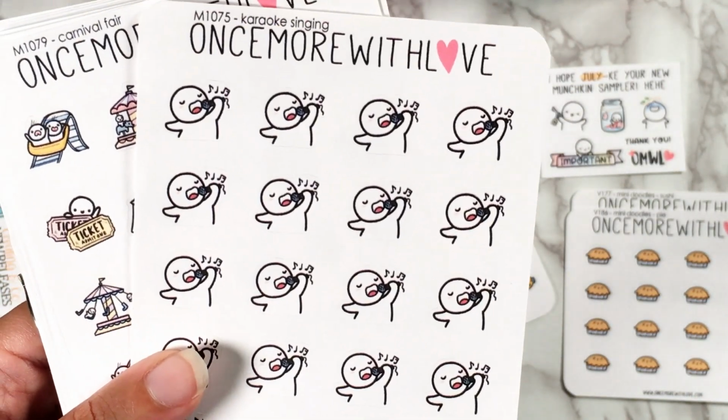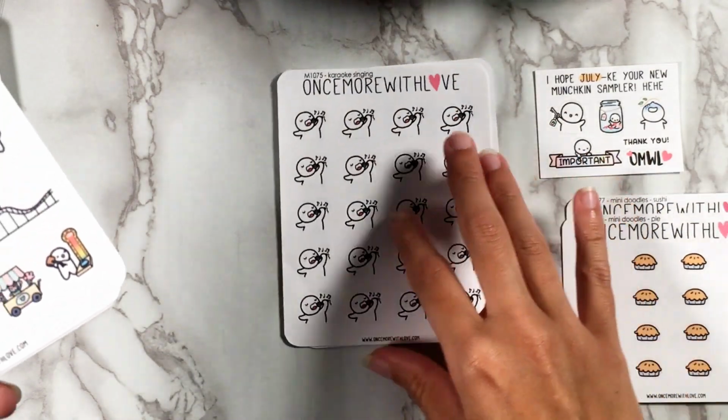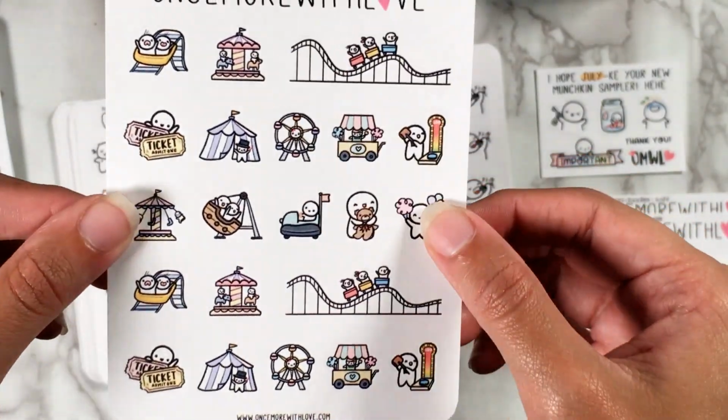So there's that. I'm not a great singer, but at least I can stay on key, and I can usually keep tempo. And then we have Carnival Fair. This is one that I requested from her, so I'm super pleased that she did it.